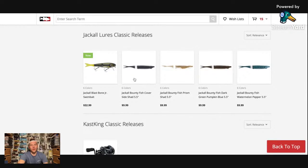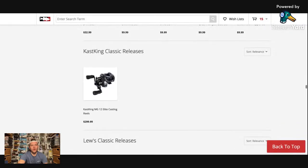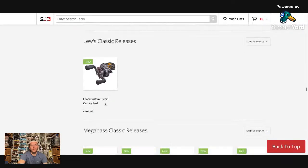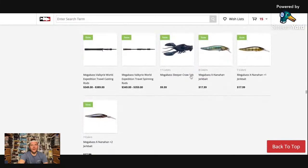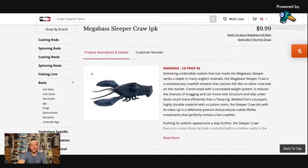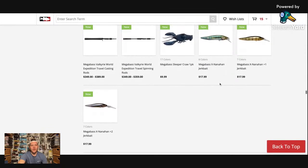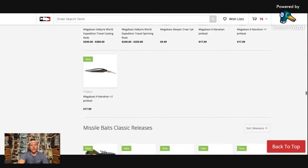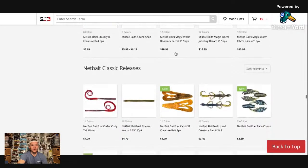Now the bounty fish coming in a couple new colors, or maybe that's a new size. I don't know. But regardless, nothing new there. Cast King with a $300 reel. Ridiculous. Megabass with the Sleeper Craw. Perhaps the highlight of the classic releases. Already talked about it tonight. The X Nanahan coming in the standard, the +1, the +2. Missile Baits, the Chunky D, that is not new. The Spunk Shad, not new. The Magic Worm, not new.